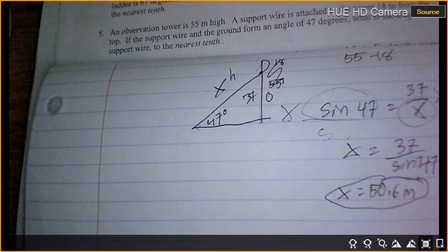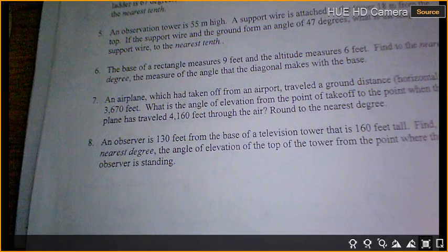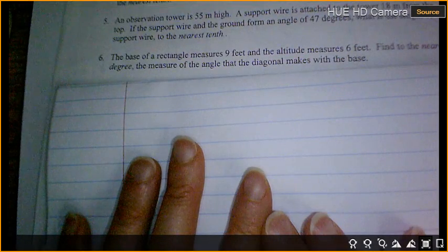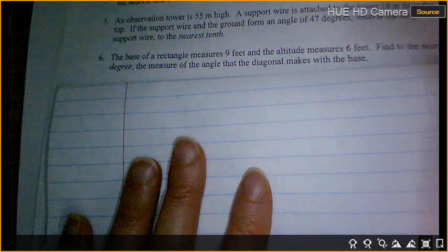Are we ready for number 6? Okay. So, number 6 says, the base of a rectangle measures 9 feet and the altitude measures 6 feet. Find to the nearest degree the measure of the angle that the diagonal makes with the base.